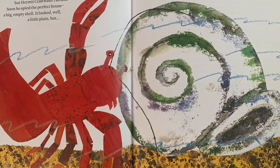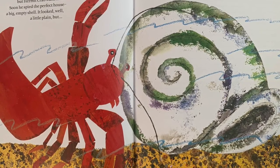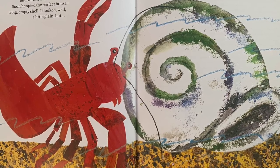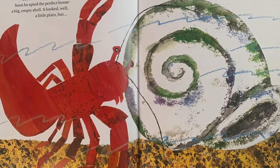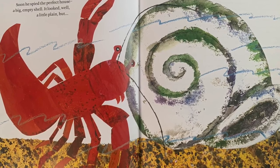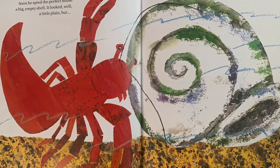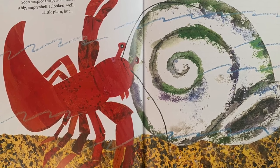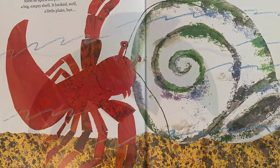The ocean floor looked wider than he had remembered, but Hermit Crab wasn't afraid. Soon he spied the perfect house, a big empty shell. It looked, well, a little plain, but sponges, he thought, barnacles, clownfish, sand dollars, electric eels. "Oh, there are so many possibilities. I can't wait to get started."